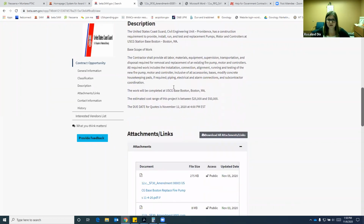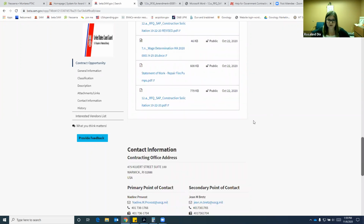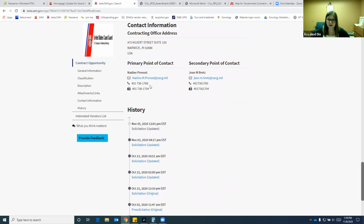Then it looks like they give us a brief description, and again, they talk about the offers due. I'm going to come back up to the attachments, but let me go down a little bit further. Then you'll see points of contact in here. These are most likely contracting officers, contract specialists. I'm not sure, it doesn't say their title, but most likely they are. You can contact them with questions. You'll probably address your bid to them as well. And we'll take a look at how you find and determine that information.